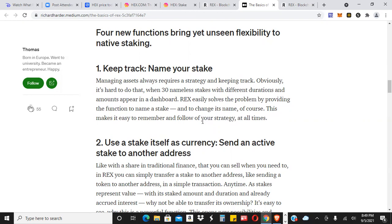So I had to use different wallets. Otherwise I was going to get confused because it's hard to track it when you can't name it, or there's just so many different things that are going on. Sometimes you forget. So I use different wallets to do that. That's why I have so many of my hex stakes spread out all over the place. With this, you can keep track and actually name your stake.